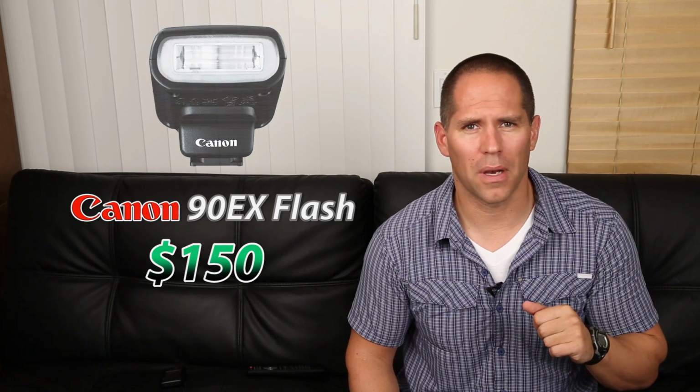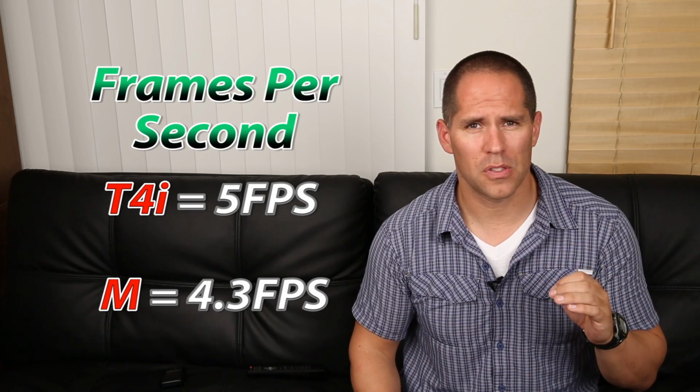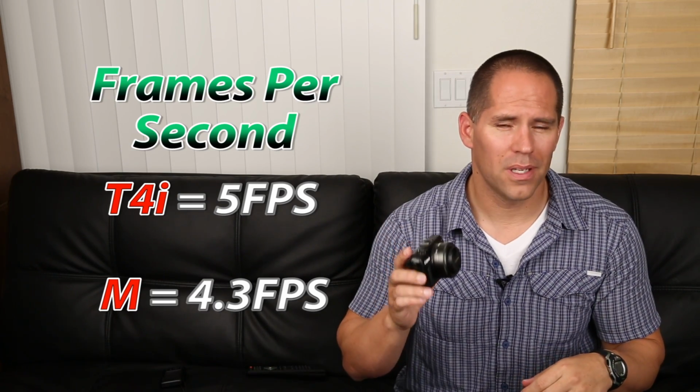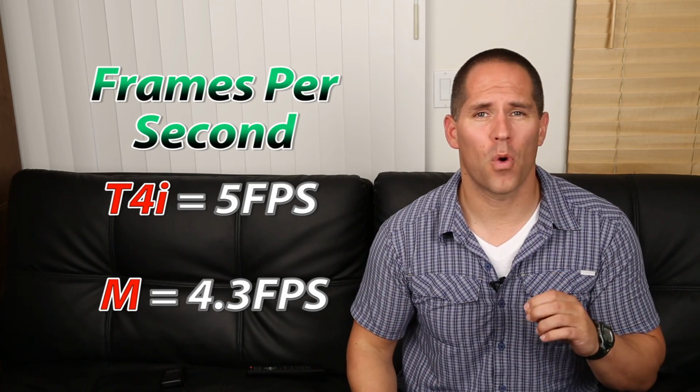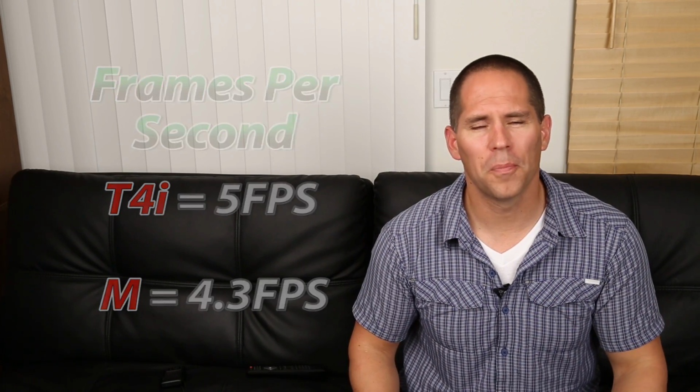It runs about 150 bucks. Now, in terms of frames per second, the T4i is shooting at 5 frames per second on its fastest burst mode, and the M on paper shoots at 4.3 frames per second. So that's also similar, a little bit slower.